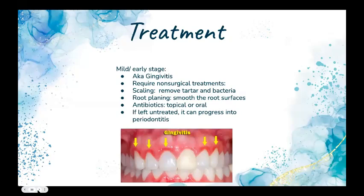So treating gum disease can vary depending on the stage. So early or mild gum disease, also known as gingivitis, requires non-surgical treatments such as scaling, which will remove the tartar and bacteria from your teeth and that's below the gum line. Root planing, which will smooth the root surfaces, preventing further buildup of bacteria. Antibiotics, which can be topical or oral, can help control the infection. And if it's left untreated, it can progress into periodontitis.